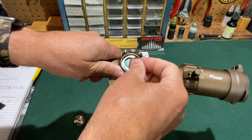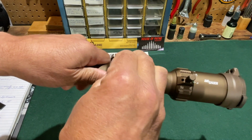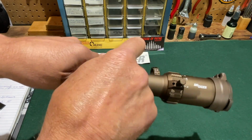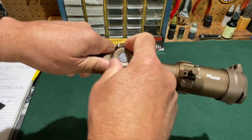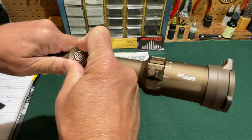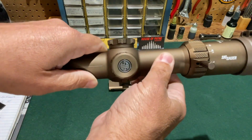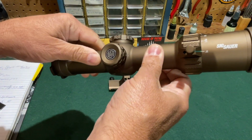Simply remove the cap from the battery compartment, place the battery in its proper position, and tighten the cap back down, making sure not to cross-thread it. Also, make sure you get this cap good and tight so you don't worry about the battery, or the reticle, flashing on and off while you're using it.